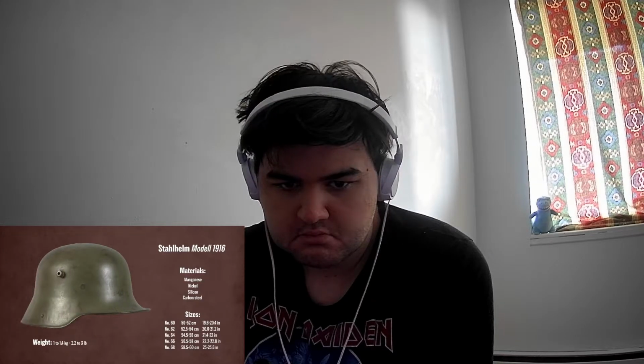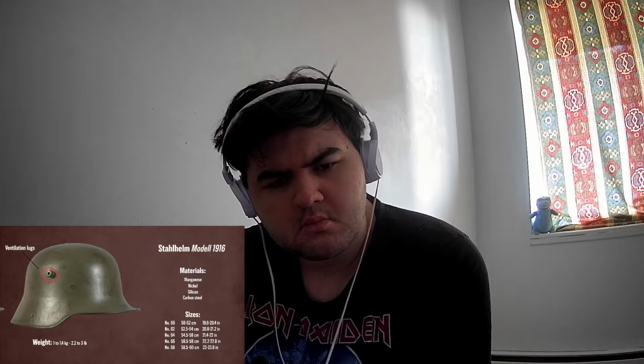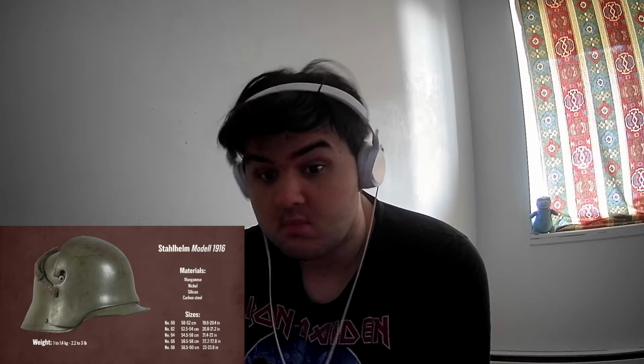Those funny little doohickeys on the side, they're ventilation lugs which allow fresh air in. They can also be used to mount an extra armored plate on the front of a helmet, like for sentries or machine gunners exposed to heavy fire. In practice, this did not happen very often. Yeah, it looks ridiculous.